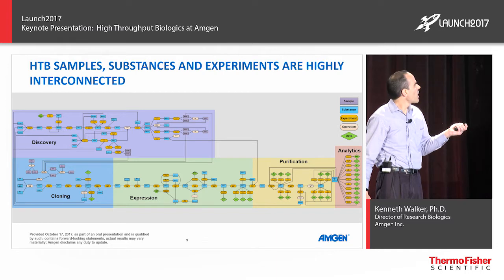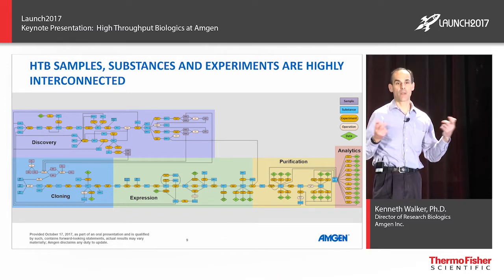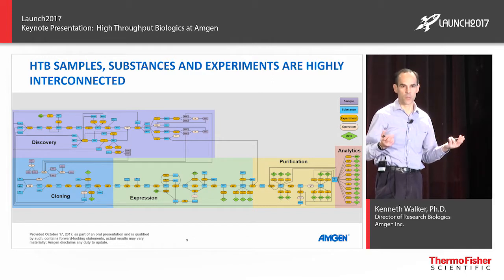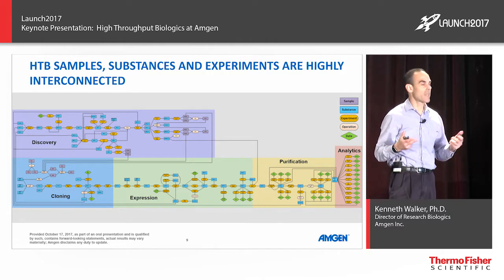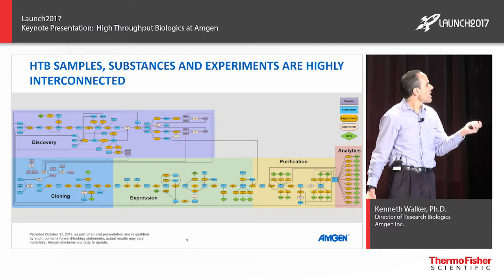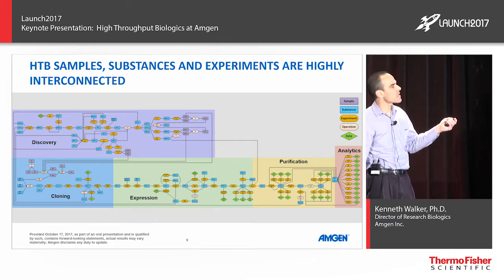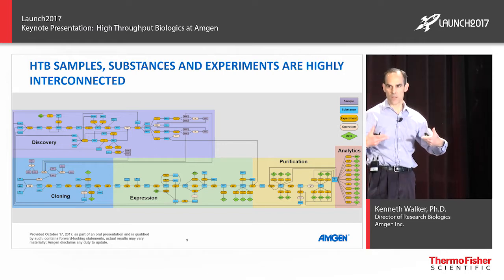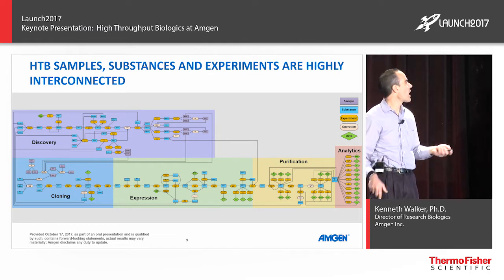Of course, later on, we had to add this discovery module, and this is the case where we're actually screening tens to thousands up to millions of molecules, looking for the ones that actually bind the target rather than just making the human therapeutic. And so you actually have to add this entire section up here. The interesting part, though, is that the discovery module here is actually connected to the purification, expression, and cloning module, and that they feed components into the beginning of the discovery process, because the discovery process requires those target molecules to go into it in order to generate the molecules that bind to them.